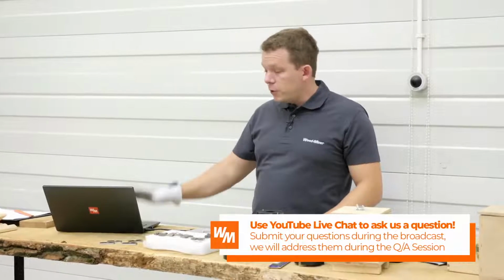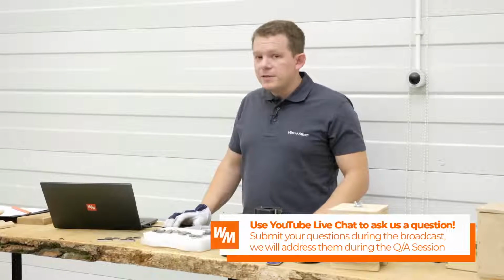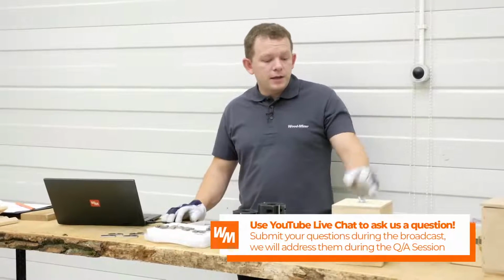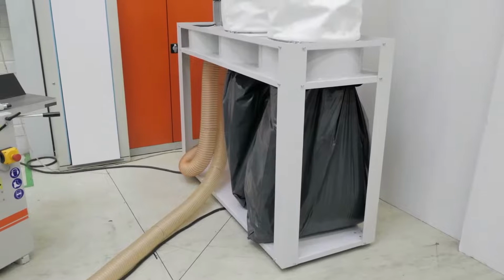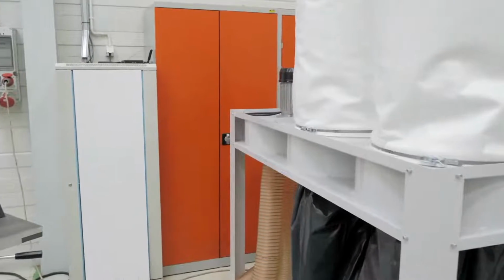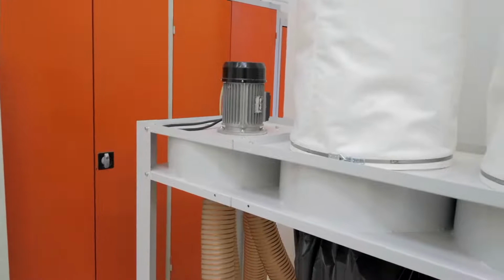Before we go to the question and answer section, I would like to mention that Wood-Mizer, similarly to woodworking equipment, not only the planers, molders, and thicknessers, we produce dust extraction systems as well. So I do believe that our cameraman is showing right now the MD400, which is connected to the woodworking machines that we've been using for demonstration today, the MP160.